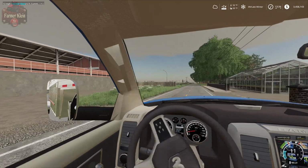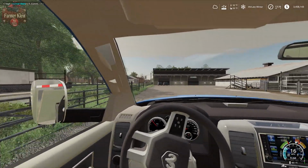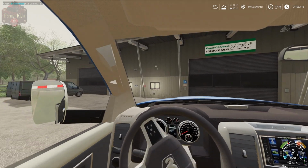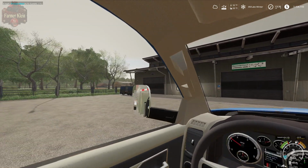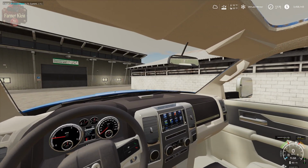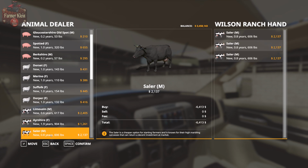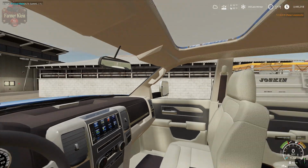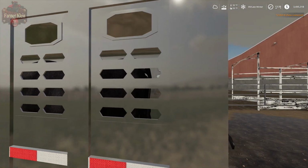Let's see, let's loop on in here. Back on up here to the gate. And let's get ourselves some cattle. Just see how they look in here. Looks good.